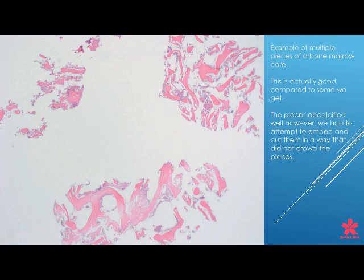This is an example, again, of multiple pieces of a bone marrow core, but it actually did look pretty good, all things considered. We were very happy with it. They didn't call us and complain, and they do understand if the core fell apart. If it was a good core and it fell apart afterwards, they're not too upset. And we do process in a biopsy cassette, and occasionally we will have a core break while it's in the cassette too. They can be difficult to cut, difficult to embed because you want to lay them in such a way that when you're cutting them, you don't have them piled on top of each other, and you have enough separation that you can actually see the pieces were separated, and it's much easier for the doctor to work with.